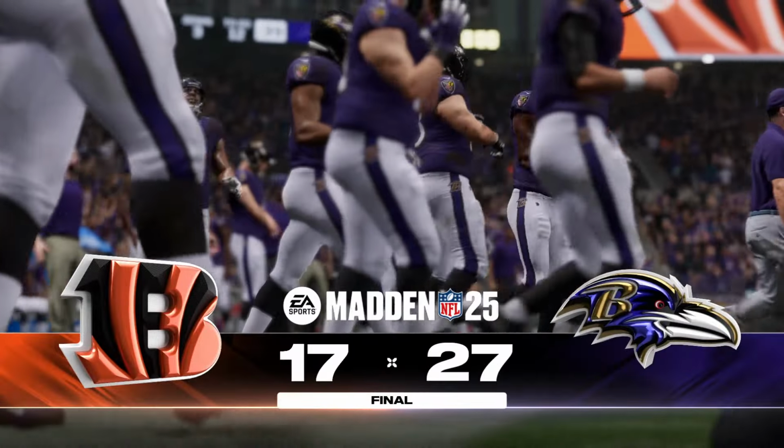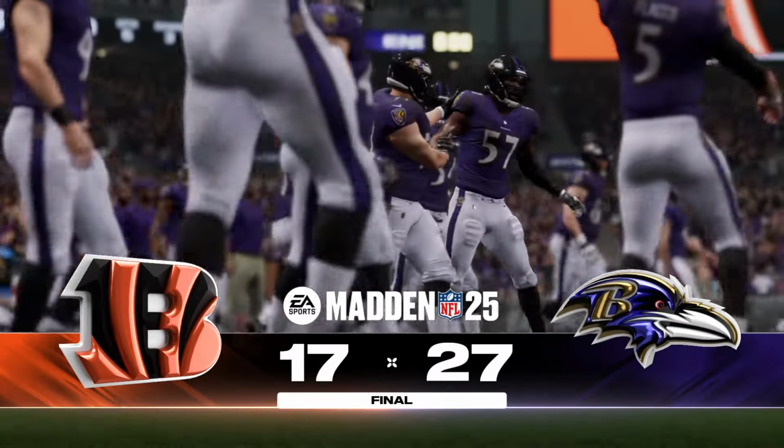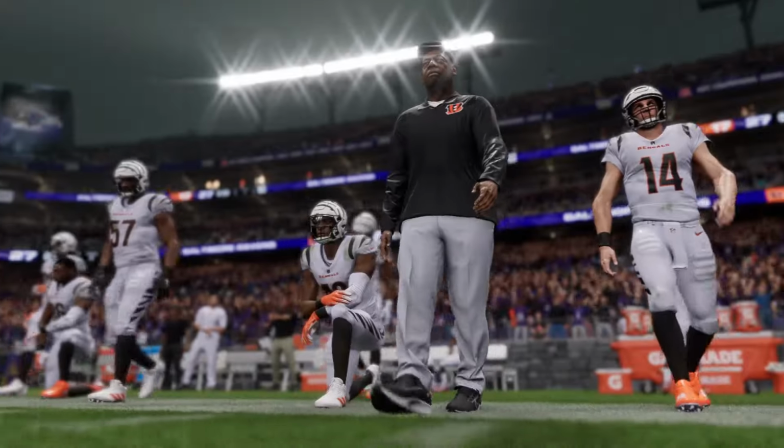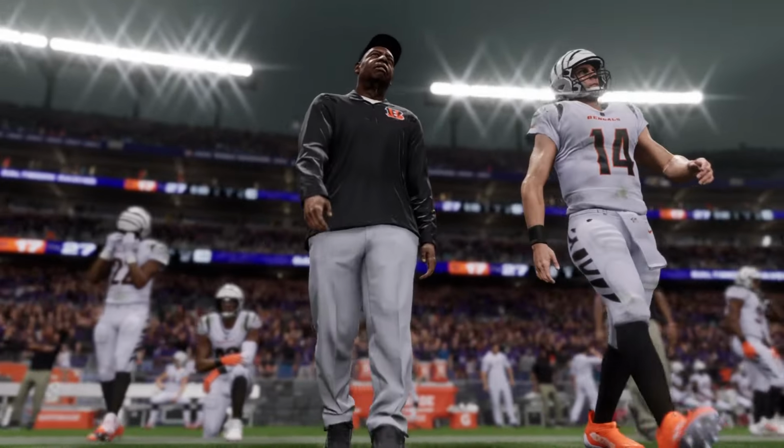So it's a win here for the Ravens. And it is a season sweep for them. They defeat their division rivals for the 2nd time this year.